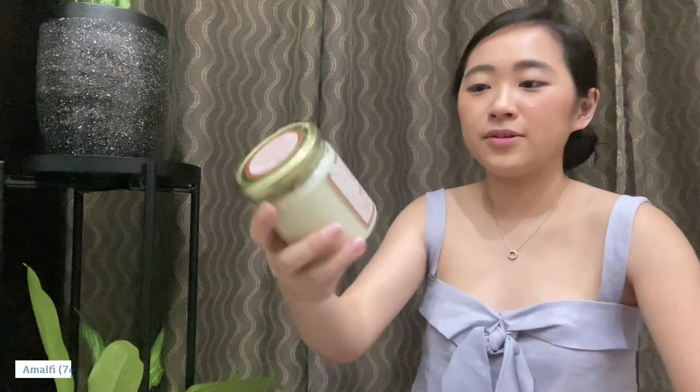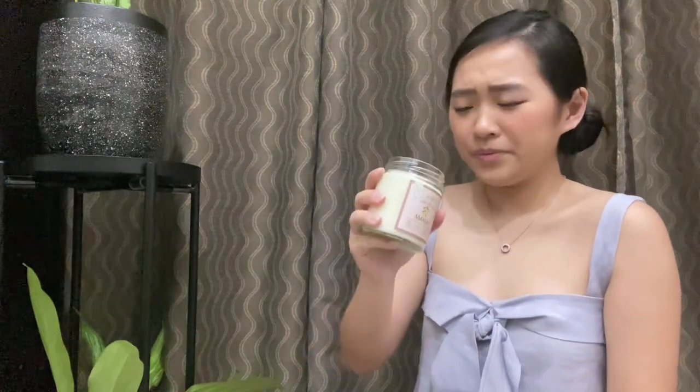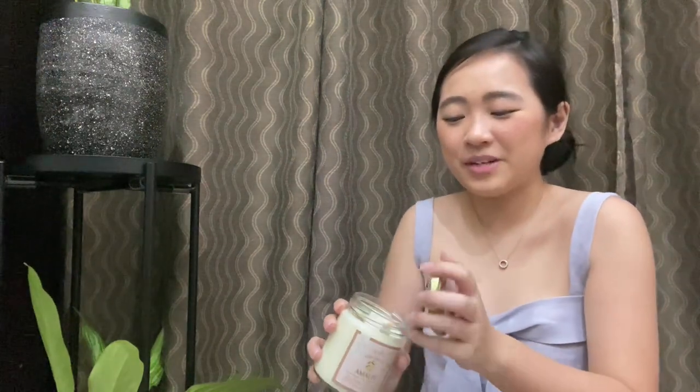And the last one is Amalfi. Okay, this one is lemon and peppermint. Its lemon is like lemon candy. So sweet. But I feel it's going to smell nice when you light it. Okay. So that's the last couple.